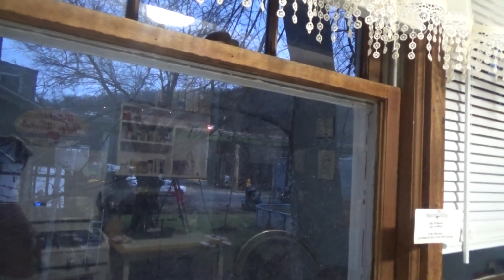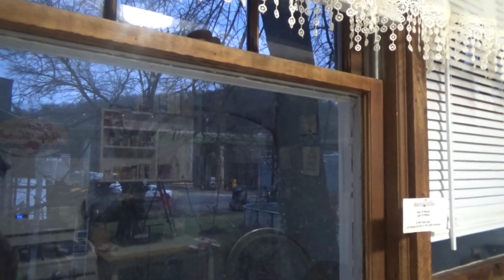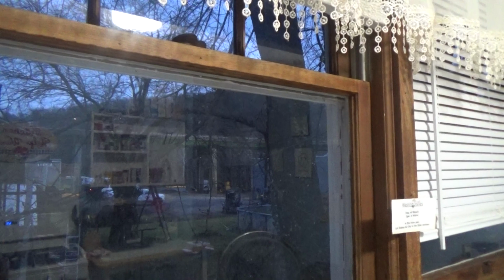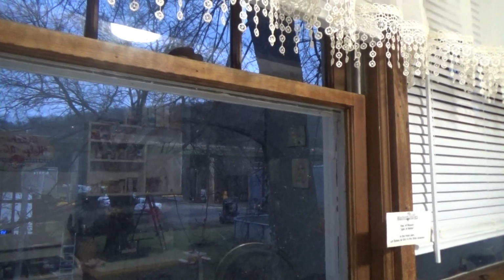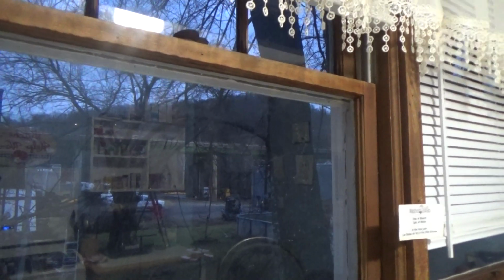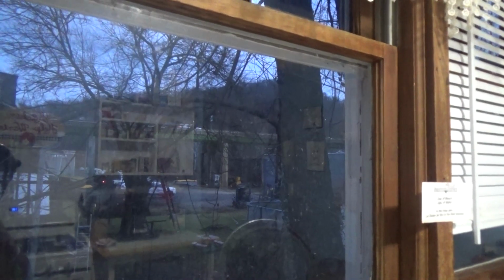There goes a locomotive passing me by. It's too hard to see in the fog and the dark this morning.